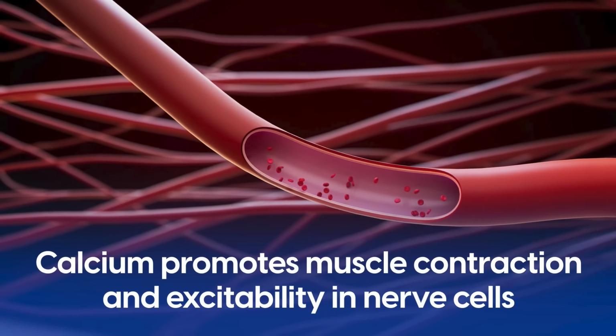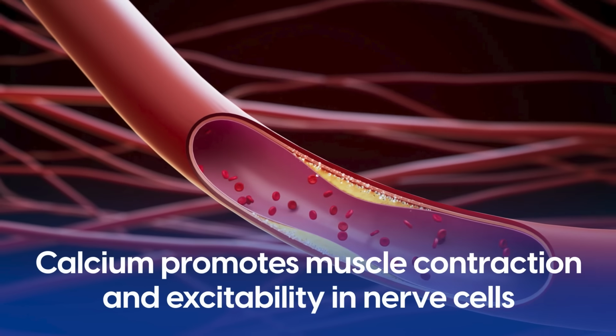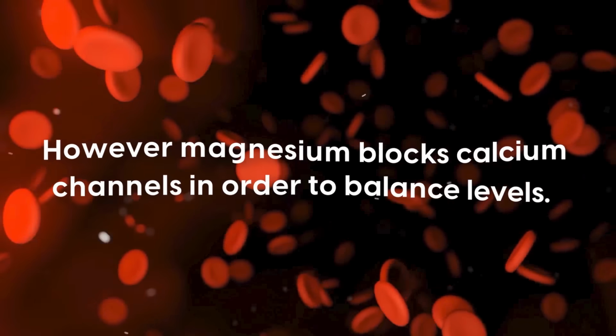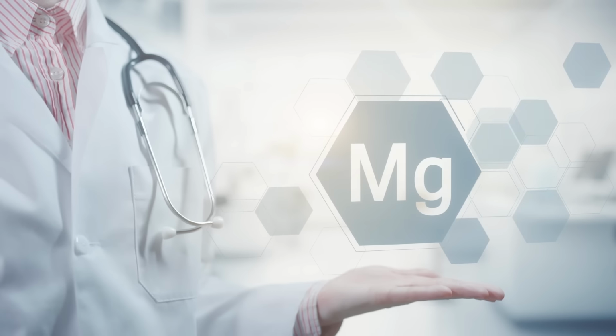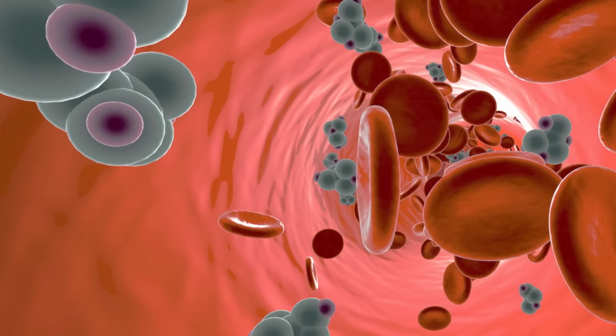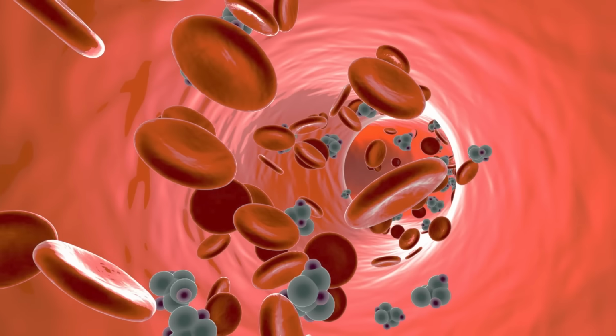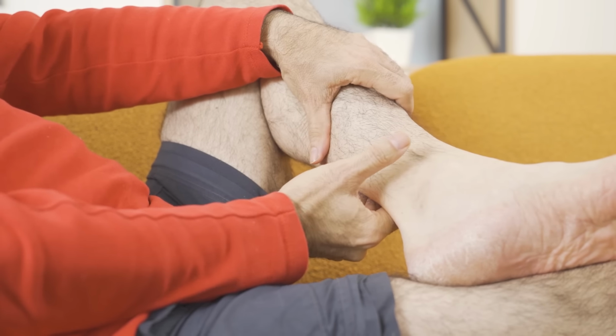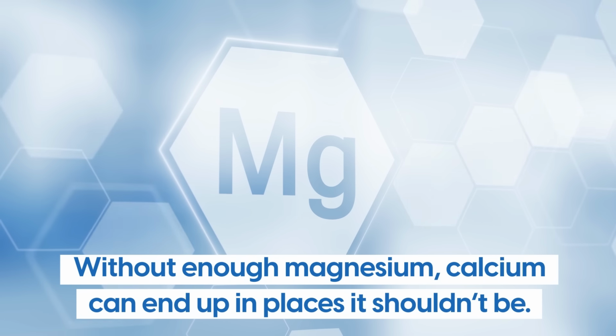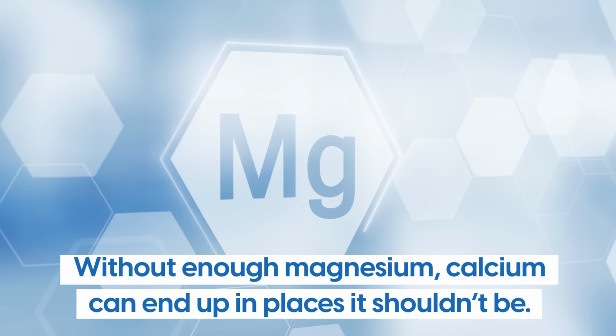Calcium promotes muscle contraction and excitability in nerve cells. However, magnesium blocks calcium channels in order to balance levels. So, when magnesium levels are low, too much calcium enters nerve cells, causing overstimulation, and hey presto, your muscles twitch. Without enough magnesium, calcium can end up in places it shouldn't be.